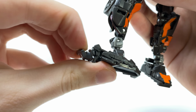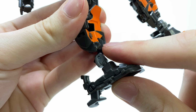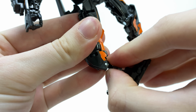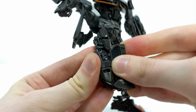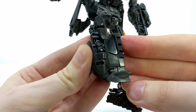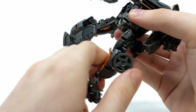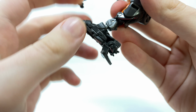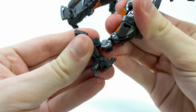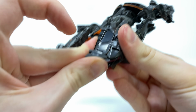We can then fold out the spoiler as well as the exhaust pipe, and here on the shin there is this section which will actually sink inwards, and then we can just rotate all of this around and this section will snap firmly there into place. Rinse and repeat the same process for this side. So rotate at the thigh, take the wheel, snap that there into place, flip out the spoiler and the exhaust, and then just fold all of this here in upon itself.